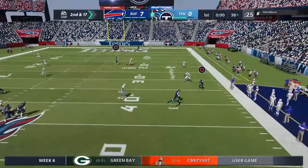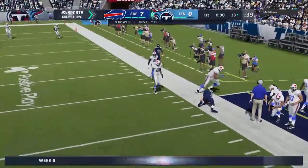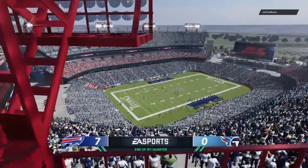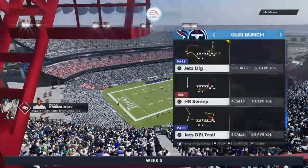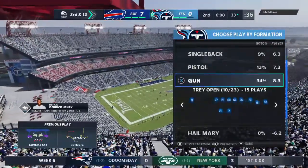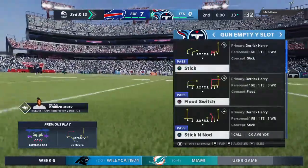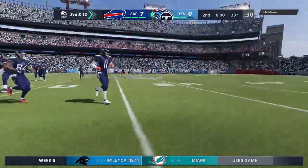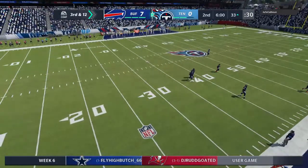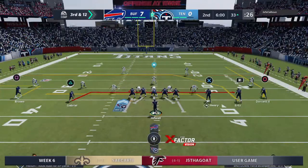Escaping the pressure right. And now he's going to use his legs. And he will be out of bounds here on what will turn out to be the final play of this first quarter. After one, 7-0 on EA Sports. An extra defensive back here for the Bills on third down.